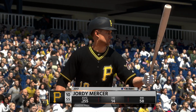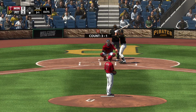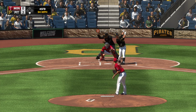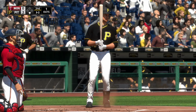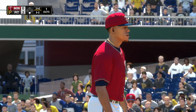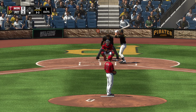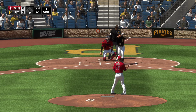Into the box now, Jordy Mercer. He'll get to take his first cuts here. And it's up to a 3-2 full count now. He was able to sneak that fastball by him on 3-1, so now we've got a battle on our hands. The 3-2 pitch. And it's fouled away.